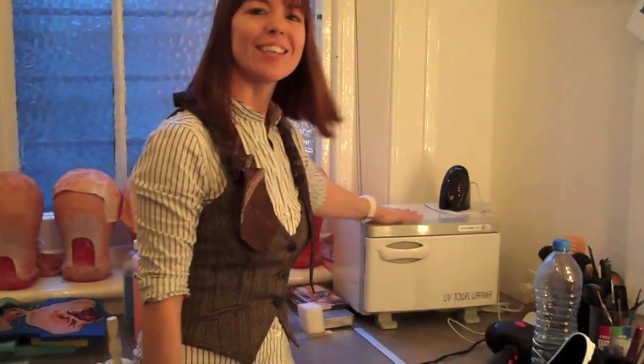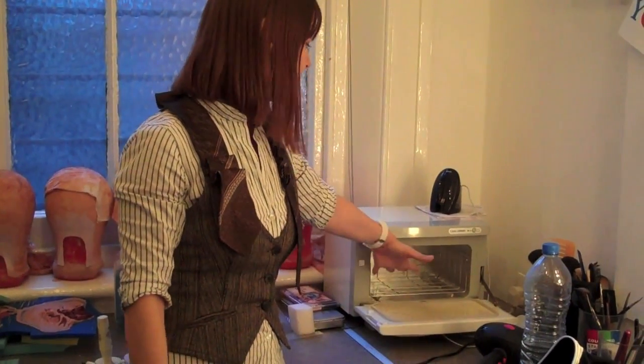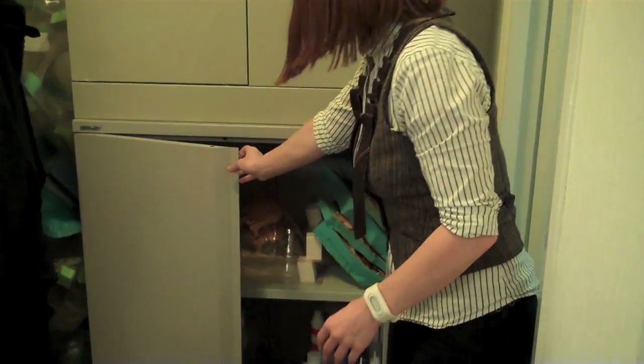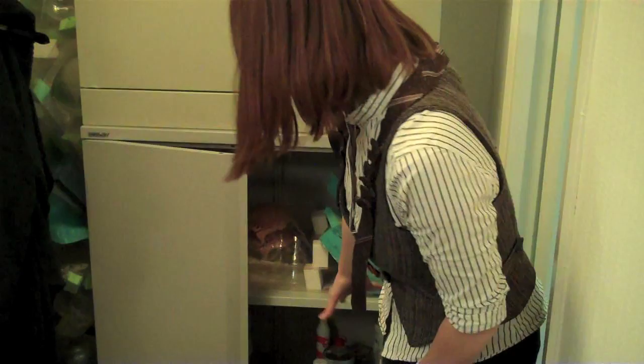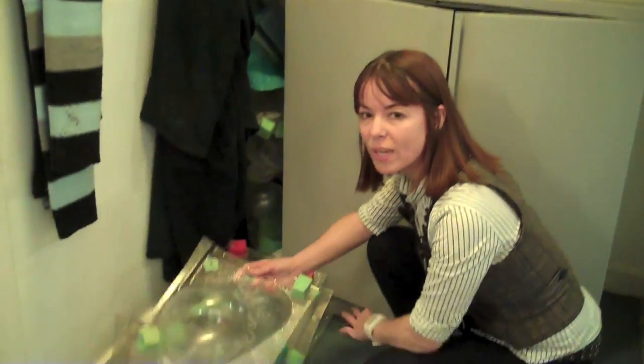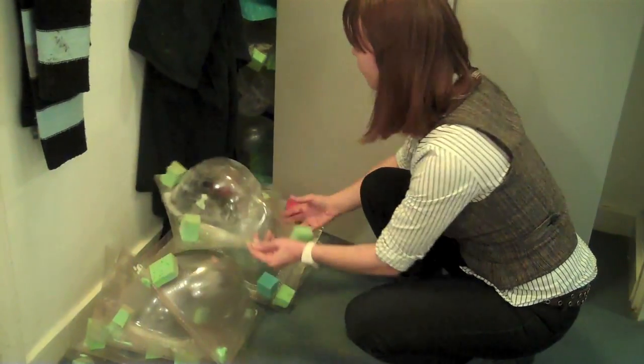This little thing here is actually for towels. At the end of the night, to remove his mask, the little heated towels go in here. And then these cabinets here, the top cabinet is where the masks are kept under lock and key, and this is where we keep the pieces, we keep all the cleaning agents there, and these moulds you see on the floor, we can't fit them all in here. This is what we put the foreheads on, and we keep them all separate. Each piece has its own mould.